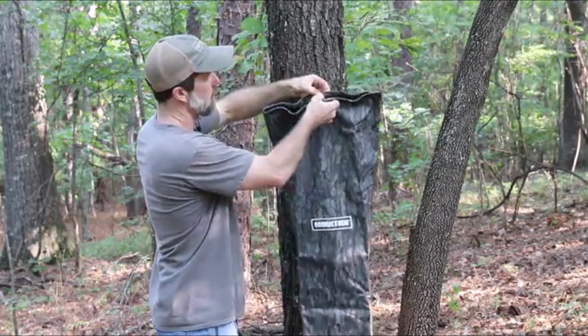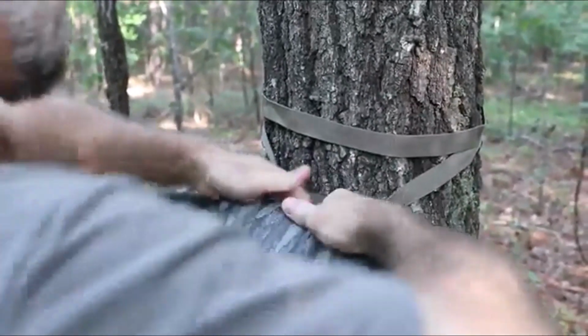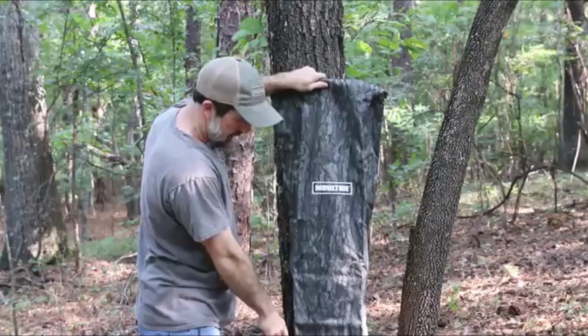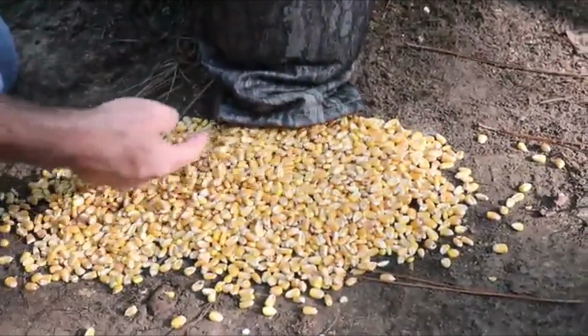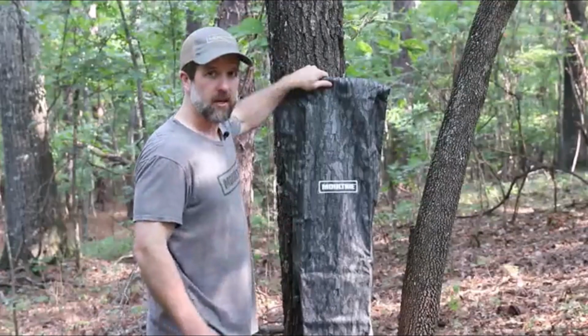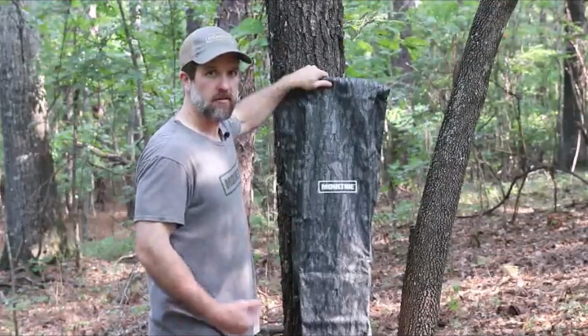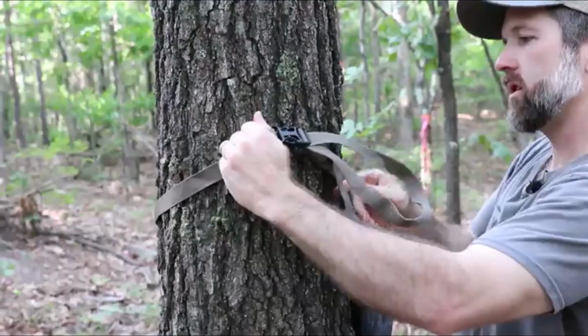It's got wire closings, so you can tighten these back down, close them, roll them up. The end down here, you can adjust how big or small the opening is. It's also got a wire construction. And this is the bag feeder, so we're gonna get it up and get it filled and get it ready and put a camera on it so we can see what kind of bucks are in here.